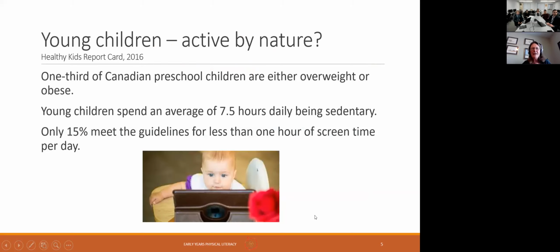So are young children active by nature? Well, we know that 1/3 of Canadian preschool children are either overweight or obese. 1/3, that's 1 in 3 children. And if you remember, some of you who are a bit older, we didn't see overweight 3 and 4-year-olds. So this is something that's relatively new. And even though participation standards and Health Canada have really been working on that piece with both healthy nutrition and physical activity, we haven't been able to change that number across Canada over the last 12 or 15 years. So 1/3 of Canadian preschool children are either overweight or obese.